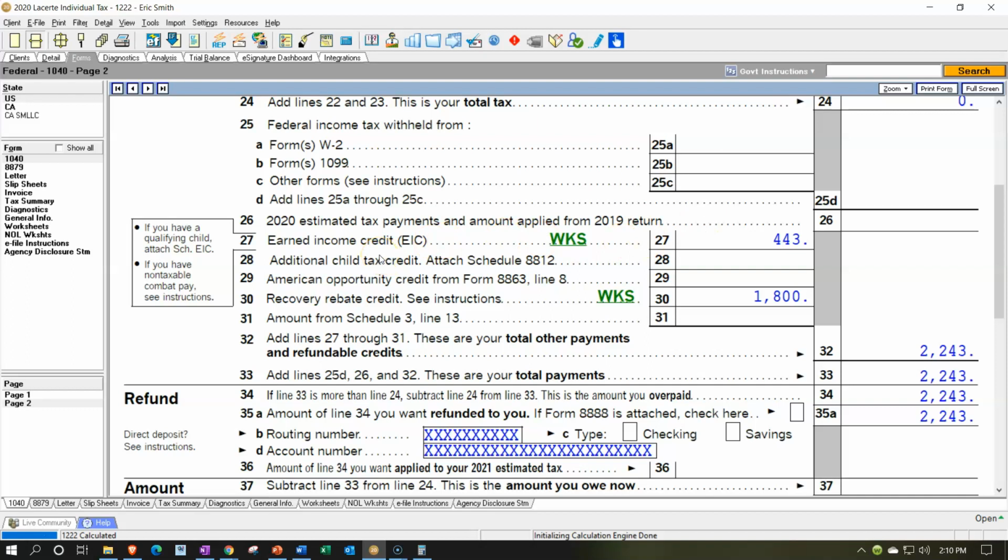That's not where our focus is now, but just note that that's another area that you might have access to. We're focusing in on the recovery rebate credit. It's calculated at the 1,800. Why? Because we had the first round that was the 1,200, second round that was 600.